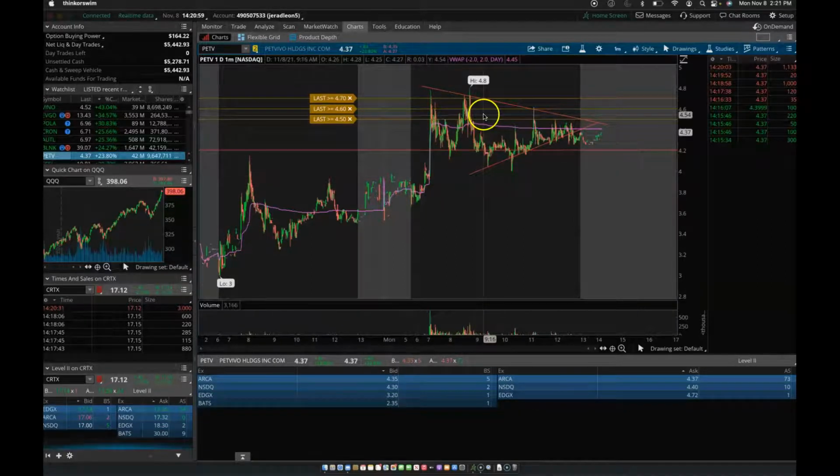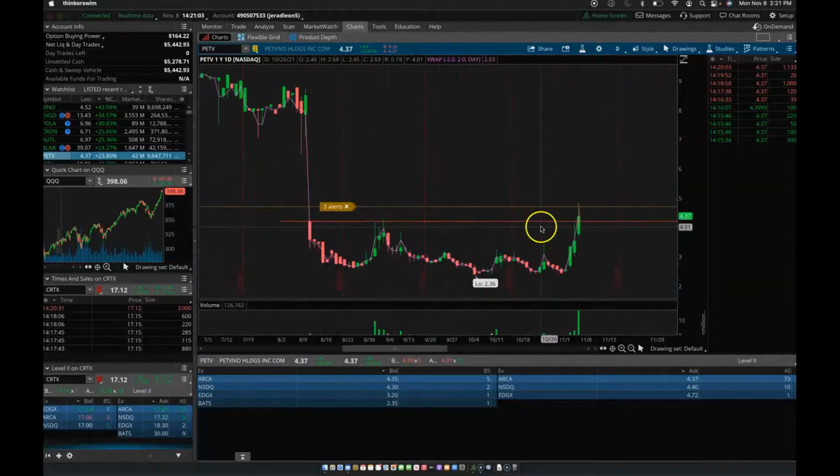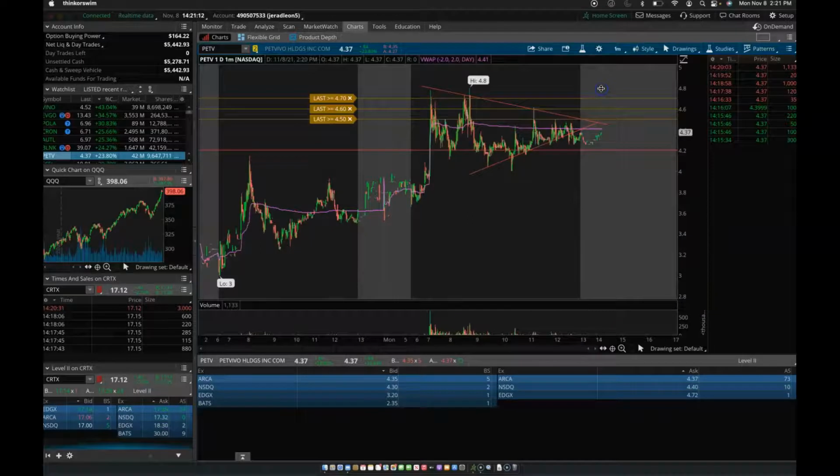So, yeah, that was not a good one. It was really just third green day, finally breaking out, trying to fill the gap. Good volume. Low float, low market cap. I was just determined that this was going to make a move, and it never did.